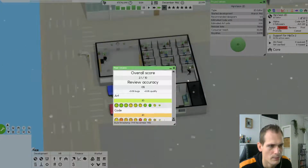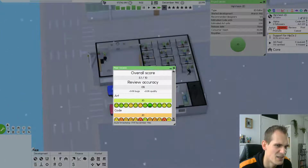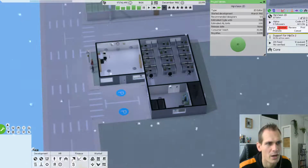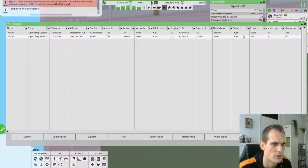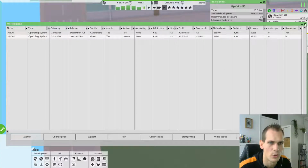So that's done. Okay, we are thinking a 5.1. That's not too high actually. And we're not at the estimated code units, of course. So yeah, I'm kind of right that you're around a 5.5 when you have both estimated arguments. Okay, we're still losing sales on HipOS 2. Apparently people are just buying it, so that's good. So let's order 25,000 more. Hopefully we can sell them all.